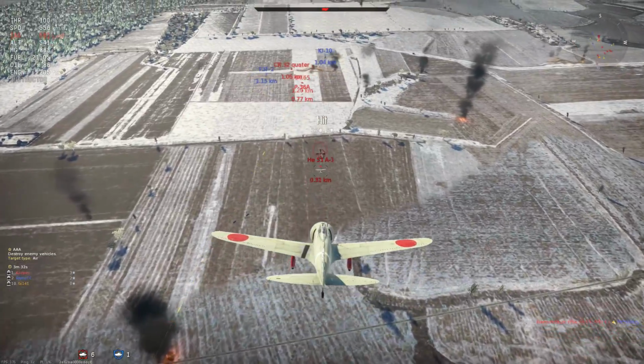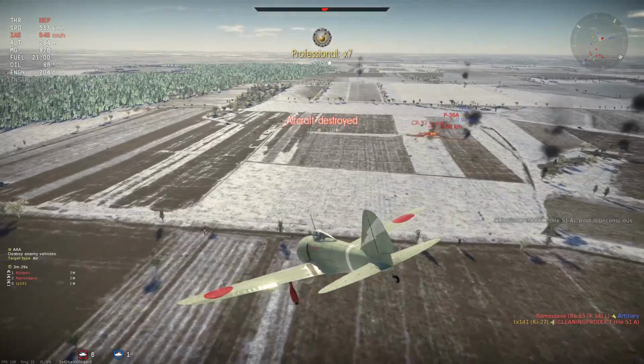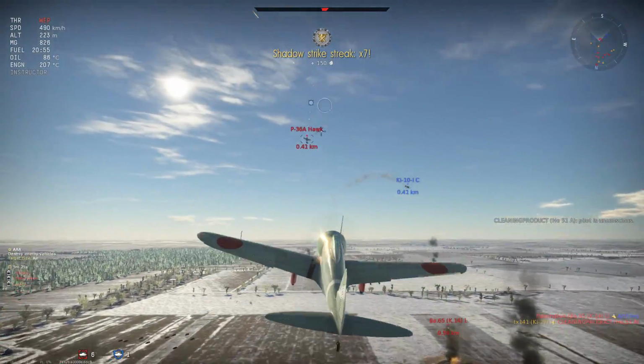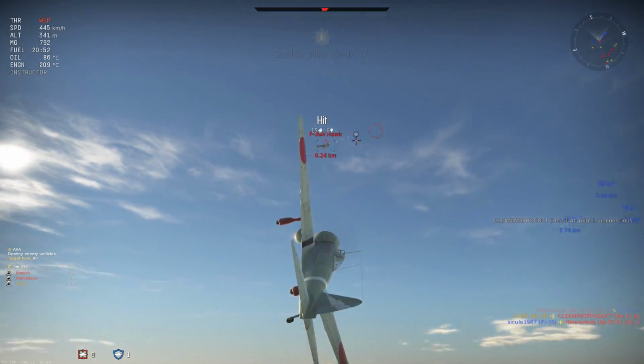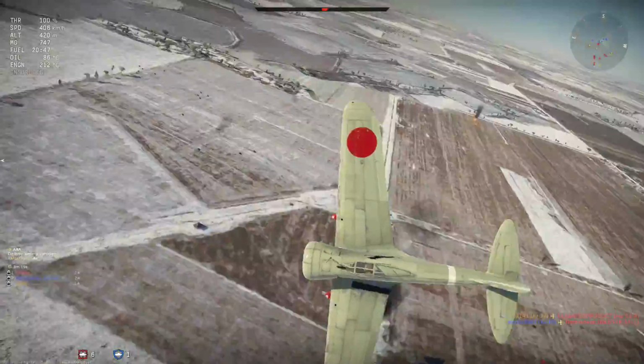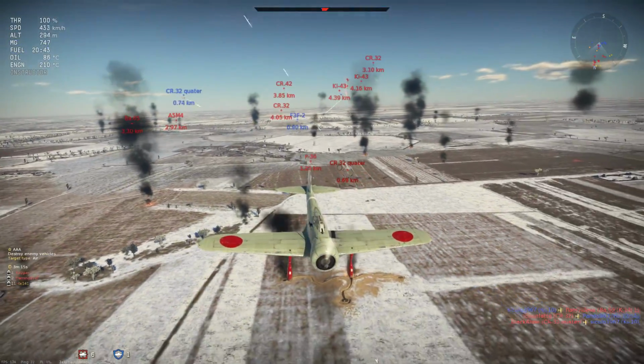Though we can see here as we come down the Heinkel 51, some gradual boom and zoom strikes on foes that are going to be rather predictable in their flight path can work out as we pick up our 7th and final kill. As we aim towards this P-36A Hawk, can't get too clean a shot, and we have to break off. Especially as our control surfaces were locking up a little bit there after coming out of the dive.